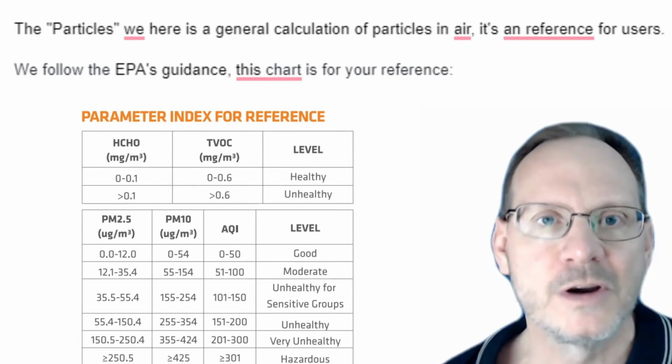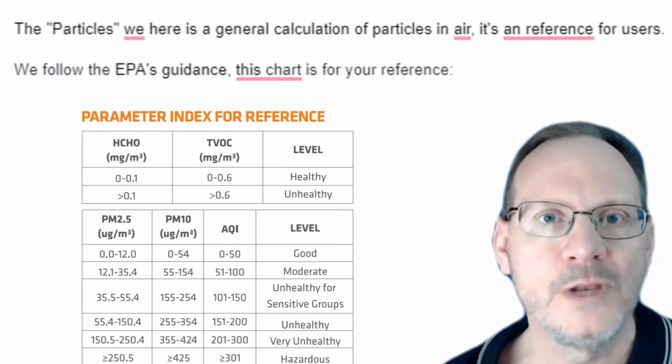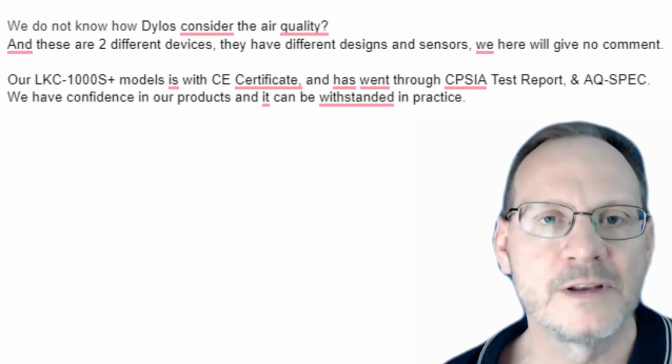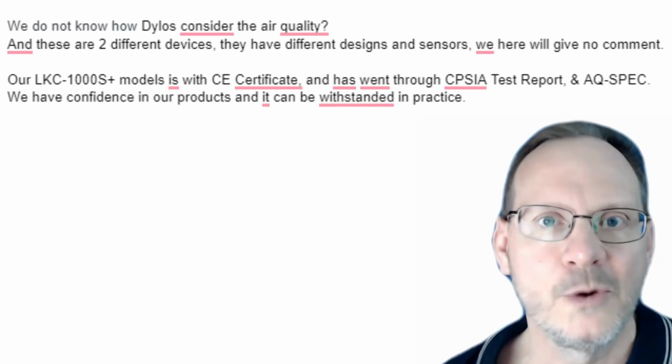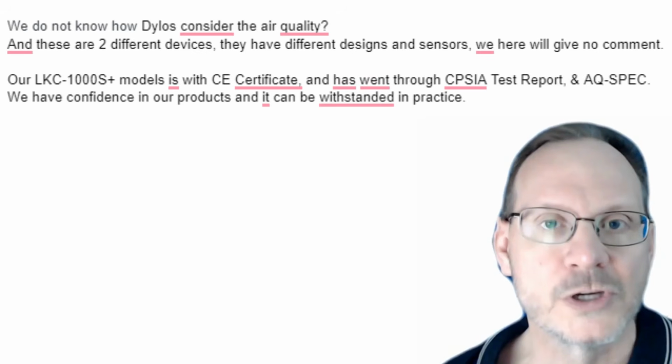They emailed this chart that is similar to the one in their manual. Temtop support goes on to say, we do not know how Dylos consider the air quality, and these are two different devices. They have different designs and sensors. We here will give no comment. And I am cool with that answer from them. They are stating the truth to a large degree.